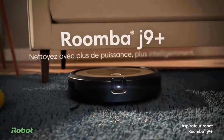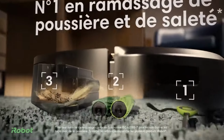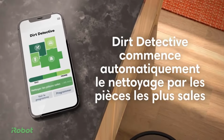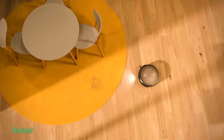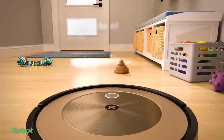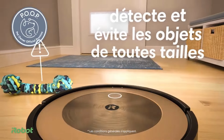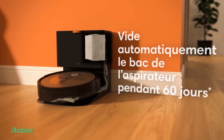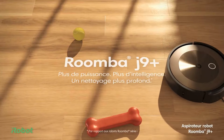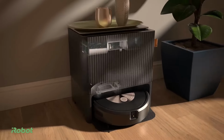The J9 Plus has precision vision navigation technology. This provides it with a keen sense of awareness and navigation, ensuring it maneuvers effortlessly around your home. Equipped with V-SLAM technology and a 3D sensor, it creates detailed maps for precise cleaning. Now, the J9 Plus comes with a powerful suction system and CleanBase automatic dirt disposal. The allergen-locked dustbin has a fantastic 99% capture rate for pollen and mold. This ensures a comprehensive clean for all users, especially those suffering from allergies.